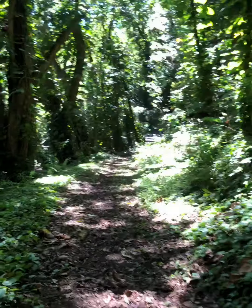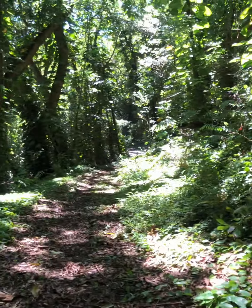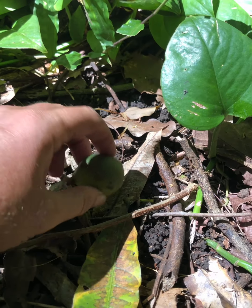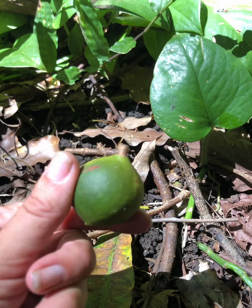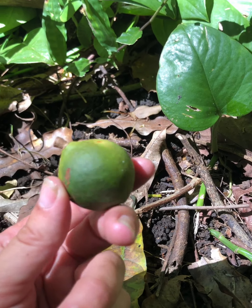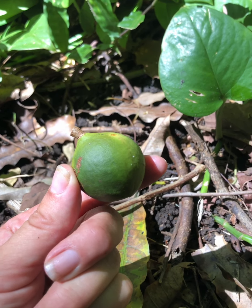And now we're headed a little further down Tantalus Arboretum Trail. And right away we've got a macadamia nut. Macadamia nuts are associated with Hawaii, but they're actually invasive and brought to us from Australia. However, they do make a beautiful orgeat, as you probably know.